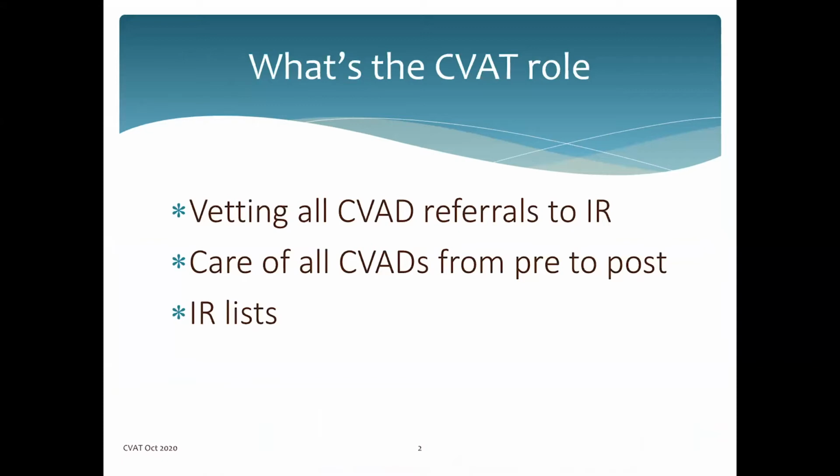The first one, which I think most of the wards in the hospital, from a medical point of view, will know, is that we accept all CVAD referrals to interventional radiology. That can be by Epic. Quite often the teams are very good at giving us telephone referrals, just making sure that we have slots available, but referrals come through us, and every single CVAD comes through CVAT.